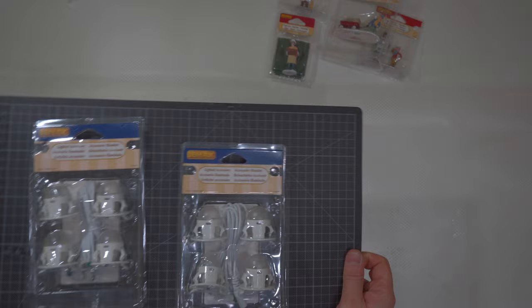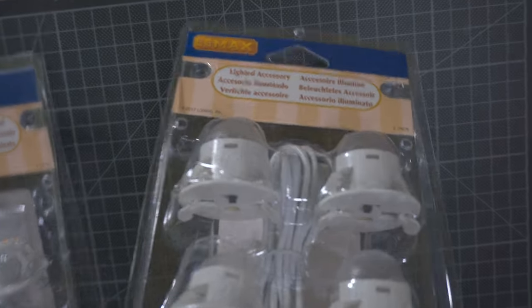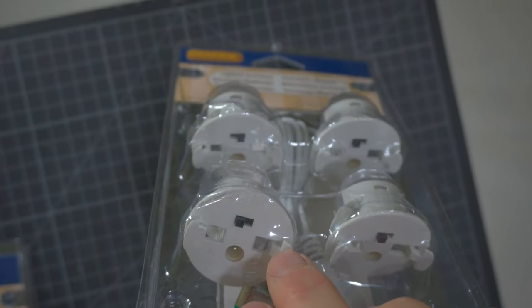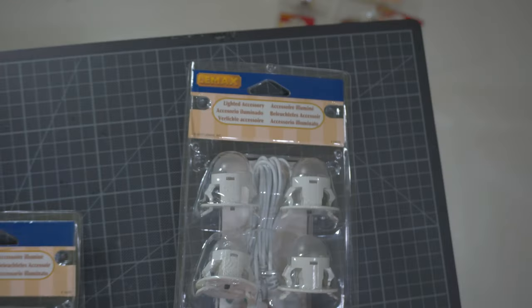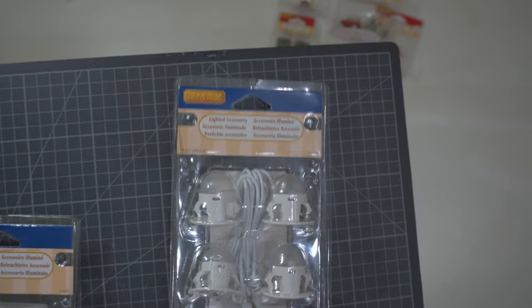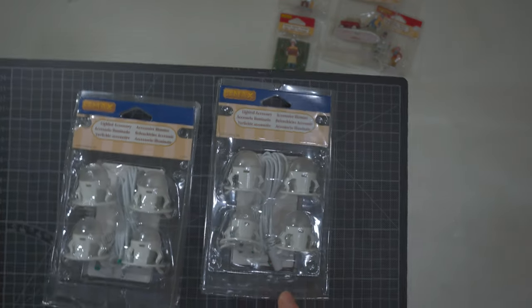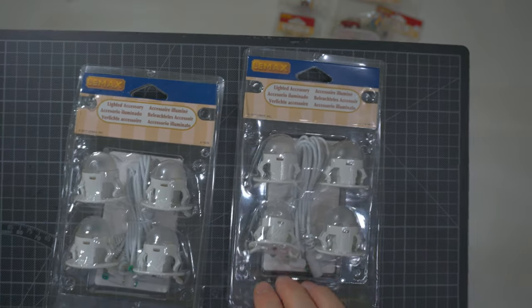Then guys, some lights, some bulbs. These are replacement bulbs. Why? Because those little levers here that prevent the bulb from falling down once you put it behind the buildings sometimes tend to break, at least one of them. So I bought 8 replacement bulbs with some wires also, and these are very useful because I have right now 3 buildings that miss the bulb. No, they have the bulbs, but the lever is broken.